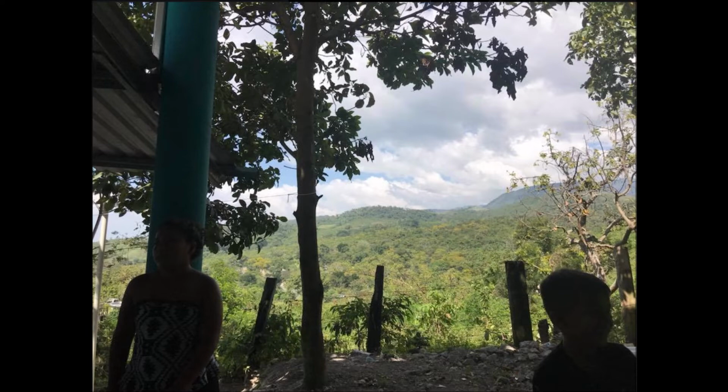There it is with the branches trimmed back some so you can get a better shot of the view from her back porch.